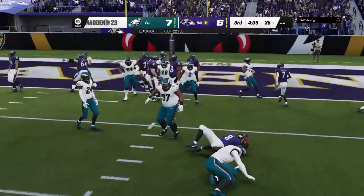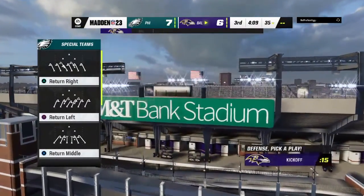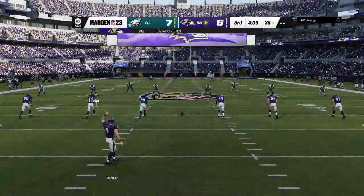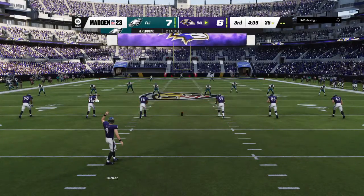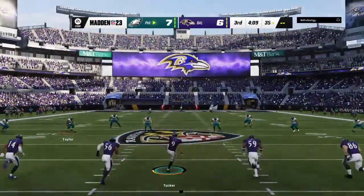Jackson's going to keep it. And this play is not going to work. He stopped short of the goal line, and this will remain a 7-6 ball game. Tucker now to kick it away following the touchdown.